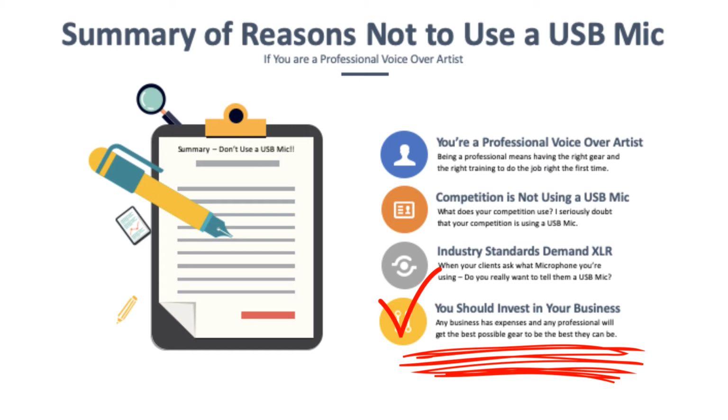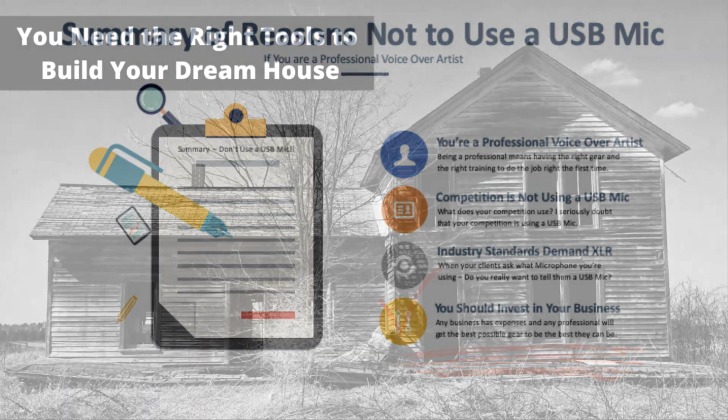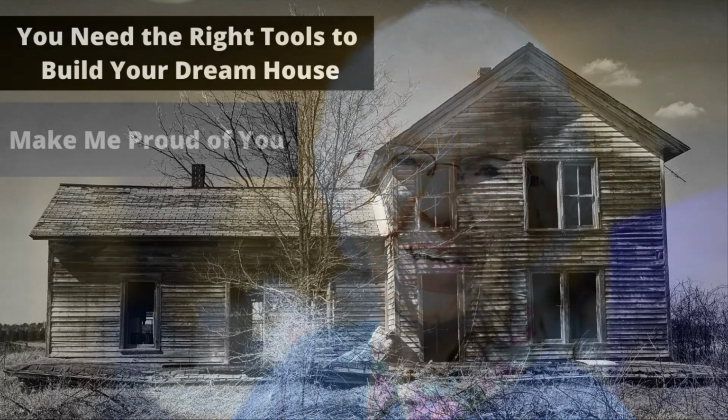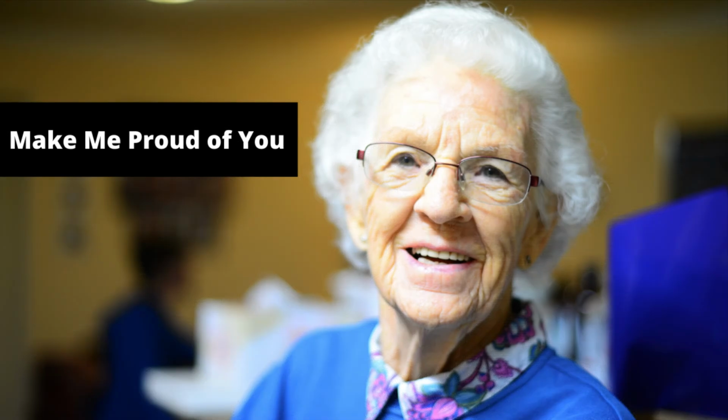If you are starting any business, whether it's a brick and mortar business, whether it's a dental school, whatever it is, you're going to need to invest in the equipment to get the job done. Think about a construction worker or a carpenter. If he doesn't have the appropriate tools, he's never going to get whatever the project is done. And the same can be said for those in voiceover. You might be able to grab a hammer, which might be the equivalent to a USB mic, and get some things nailed up. But at the end of the day, you want to build a house that you can be proud of. You want to build a voiceover business that you can be proud of.